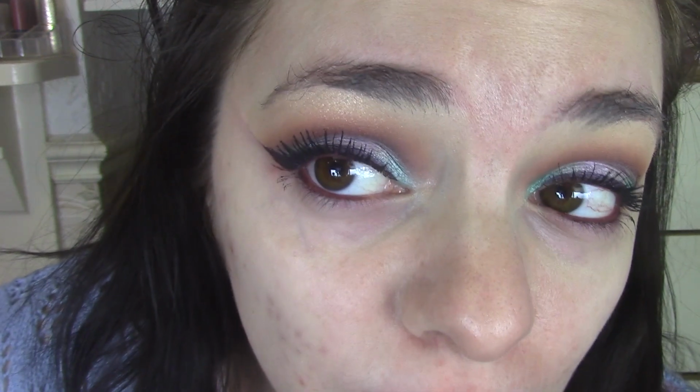Okay, this one I actually really like. That one is definitely a lot better than this one. It just gripped my lashes really well. It's given good volume, good length. That one I'm actually really impressed with. I really like that one. The Sexy Volume one, not so much.